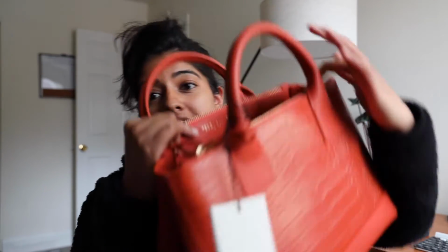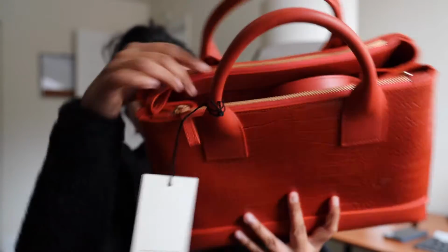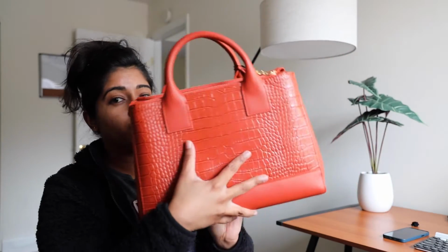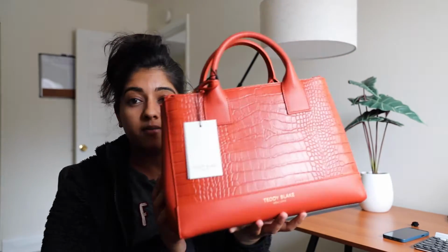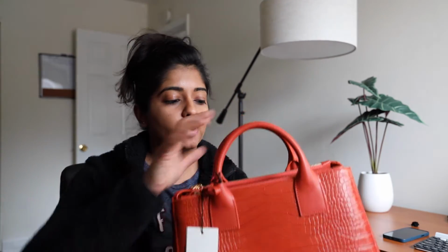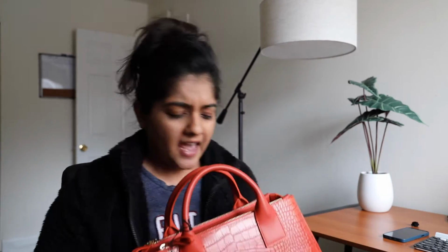This handbag is gorgeous. There is a ton of space on the inside. I love the design, the aesthetic of the actual bag itself. It's very minimalistic. It has a nice texture to it. They've done a really good job incorporating the details into the handbag itself. And I'm thinking I'm gonna have a lot of fun with this, so.